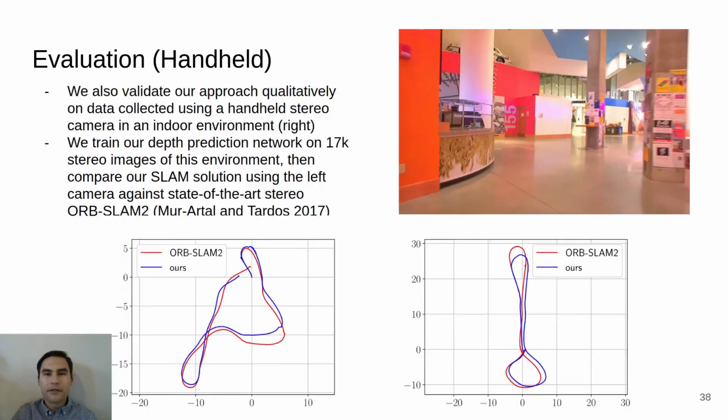Finally, we also validate our approach on data collected from an indoor environment using a handheld stereo camera. We trained our depth prediction model on this data and then compared our SLAM solution when using only the left camera to that of the state-of-the-art stereo SLAM system, ORB-SLAM2. The plots here show how our approach can consistently estimate metric solutions using only monocular imagery.